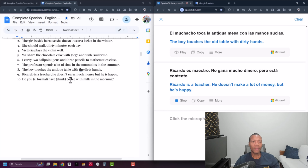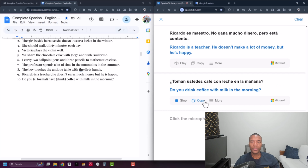Do you have coffee with milk in the morning? ¿Toman ustedes café con leche en la mañana? Do you drink coffee with milk in the morning?